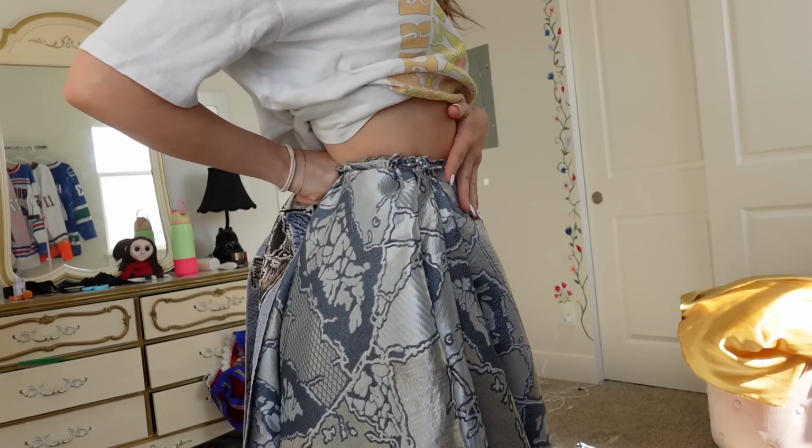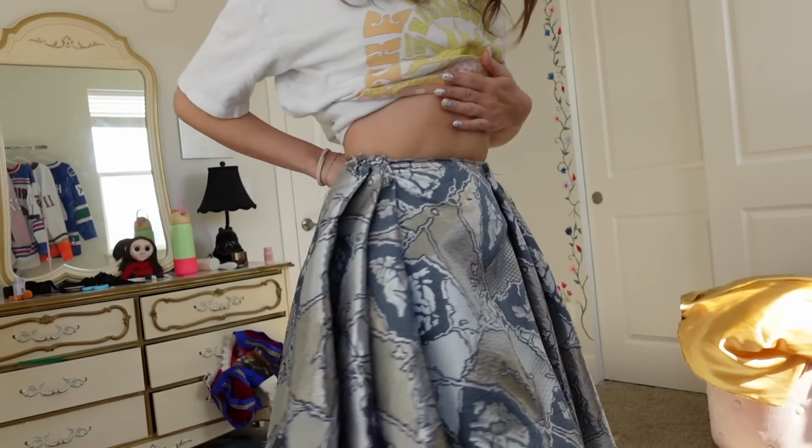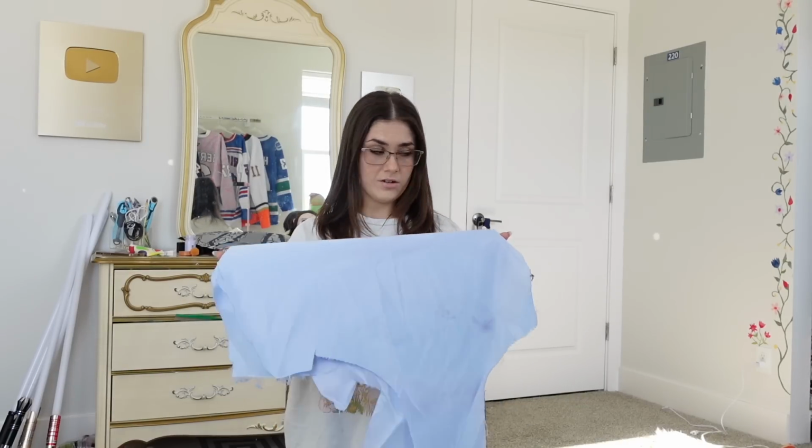I want it flat like right here, and then I need to gather it in the back some more, and then it's folded in. I just found this satin. I'm going to use some of this for a lining, but I don't know if I have enough. And I do not know what I want to do with the bodice. We're gonna figure it out.